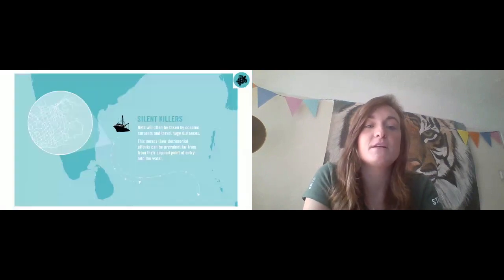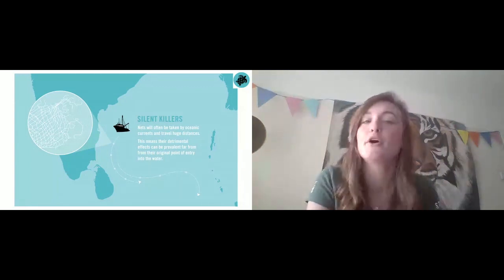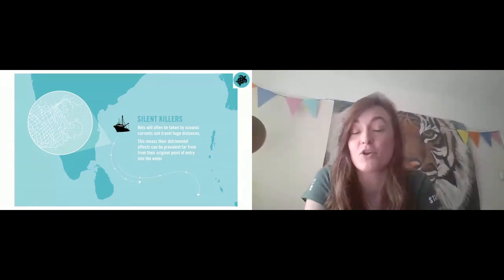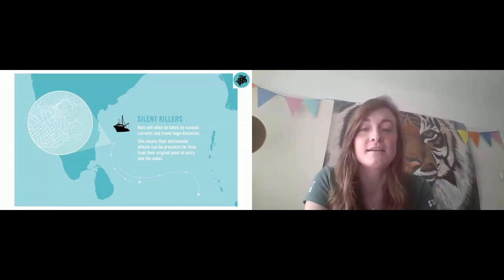So they're really sort of silent killers. It's called ghost fishing because no one's attached to this net. There's no purpose to this fishing. They're just floating around and harming our marine life. And it's something that not everyone knows about. They don't know that this is a big problem going on in our oceans.